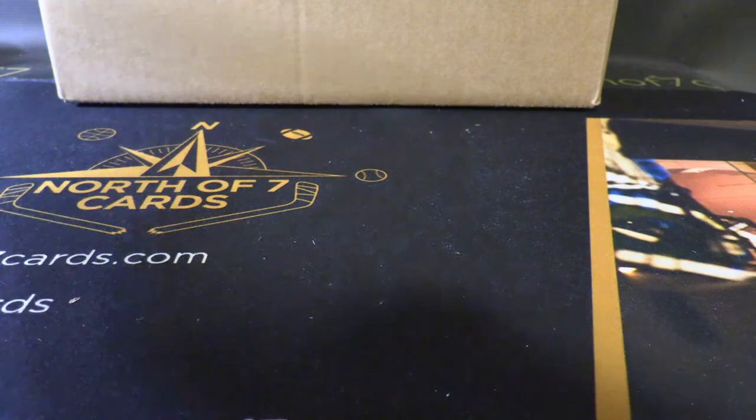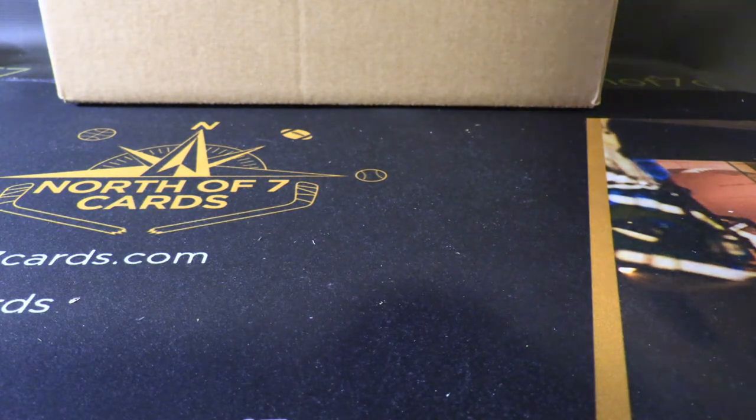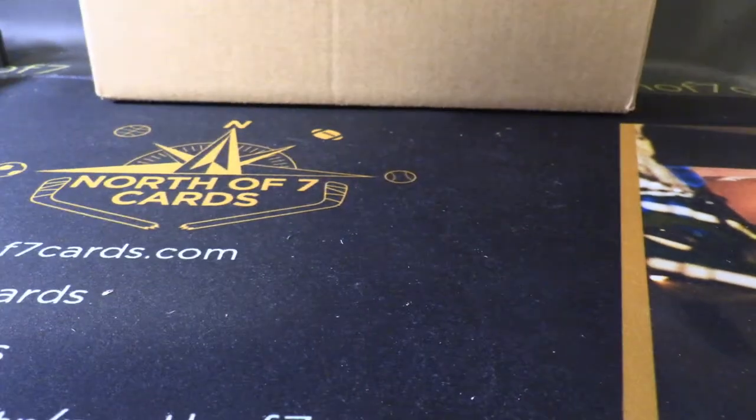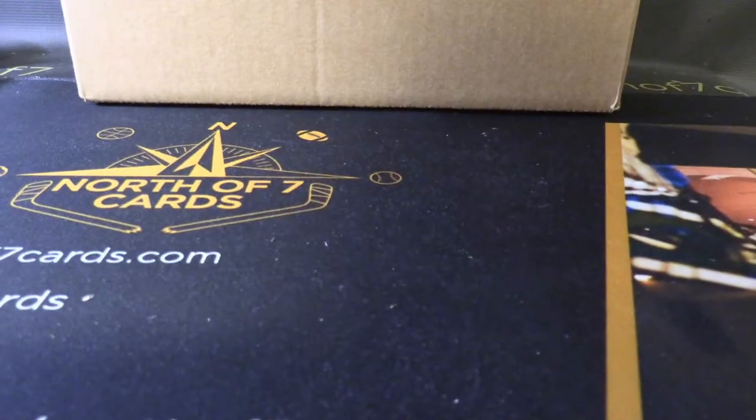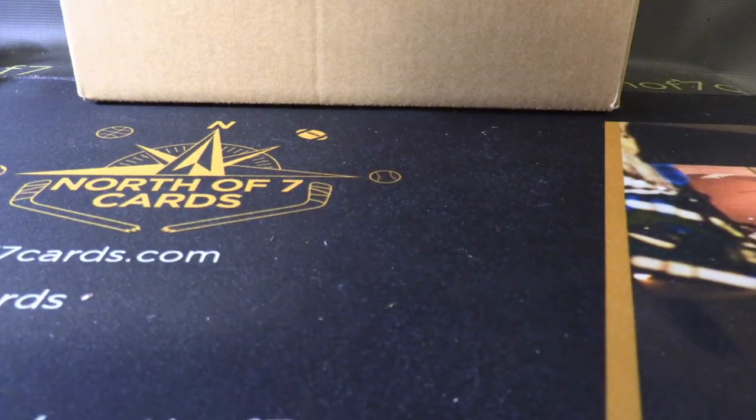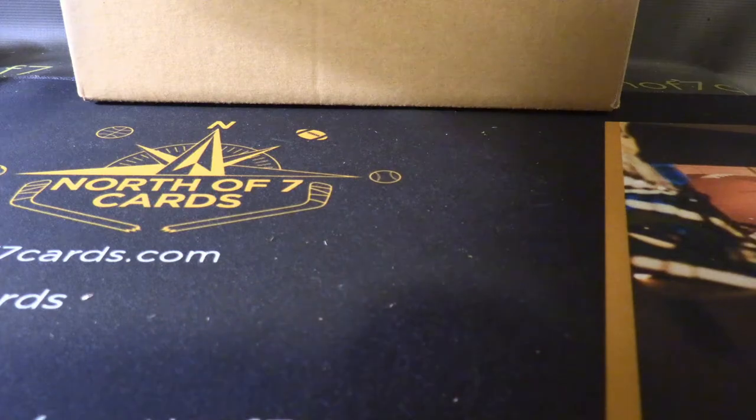We have a sealed case of 2021 Panini Baseball Prizm Draft Picks. There's our sealed case right there. Go ahead and let me know in the chat what spots you are all looking for, and I will cut open this case. Let me know who you're looking to grab so I can root for those spots along with you.